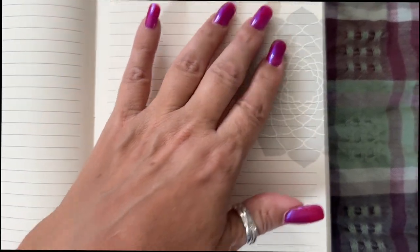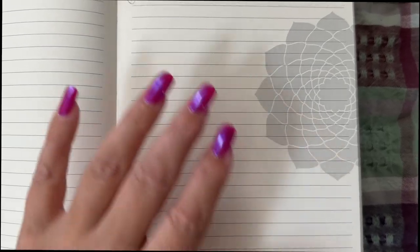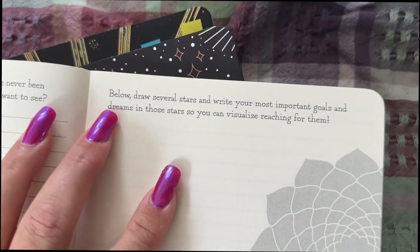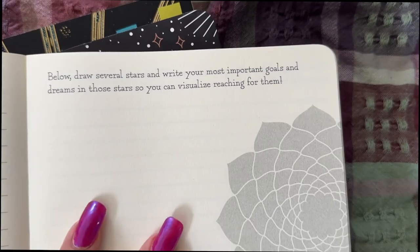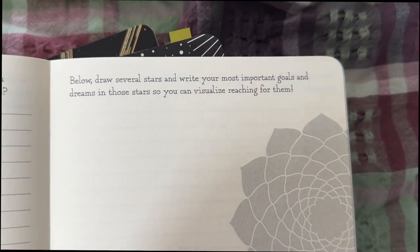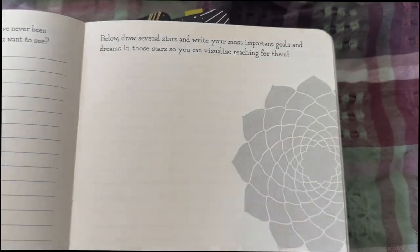In what ways has life surprised you? I mean, that's a pretty deep question, but there are some that are not as deep. Let's see if I can find a simple one. Here's one. Below, draw several stars and write your most important goals and dreams in those stars so you can visualize reaching for them. For some people, they have one goal or they have three goals. I could fill this page with stars, with goals and dreams that I have.